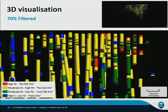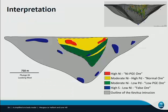So now we're going to get into the geology side of it, just to look at what we think these variations within the intrusion actually mean. That's just an interpretation. So that's the outline of the intrusion here. These are the variations after the tessellation, and what we think we're seeing. In blue here, you have what we call the false ore, which is rich in sulfur, very low in metals, which you find on the edges of the intrusions, some bits and pieces in the middle of the ore body, but mainly all around.